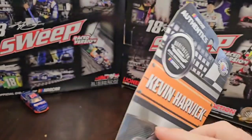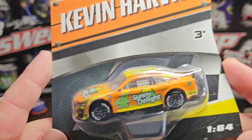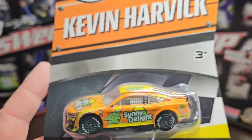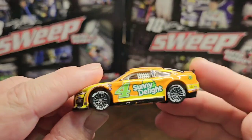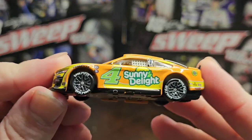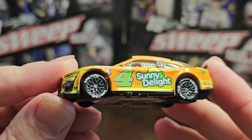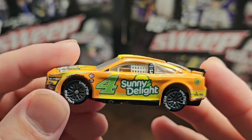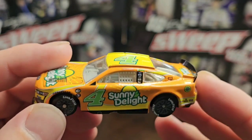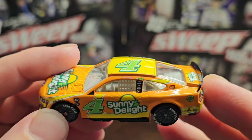So let's actually open the Kevin Harvick one up and take a closer look at it. We got the Kevin Harvick one open. Let's take a look at the driver's side first. You got Goodyear, which is not on there perfect. I mean, that's really bad. You have the 75th anniversary. You have Kevin Harvick on the name rail, which is not straight, unfortunately.